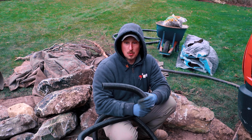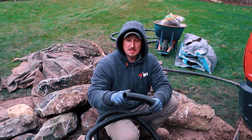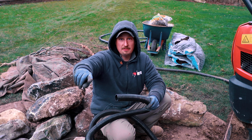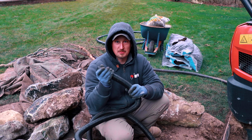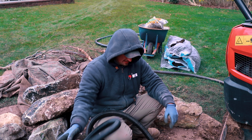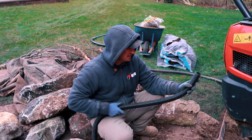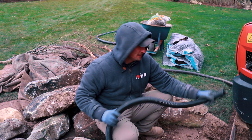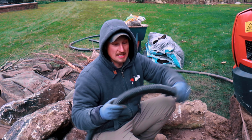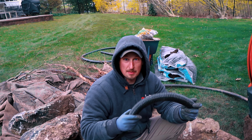When pipe is really cold, especially this kink-free stuff, we're using this for our chase line for the air hose for the aerator. When it's this cold, it becomes very brittle and very hard to work with. So a trick we've learned is to actually heat the pipe up using the exhaust from our machine. I've only had it on there a few minutes and you can already see how much more pliable this is.